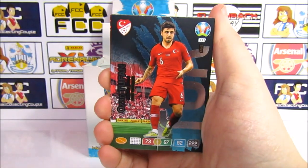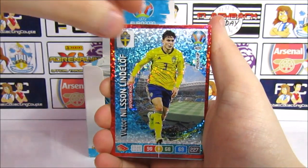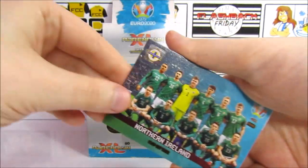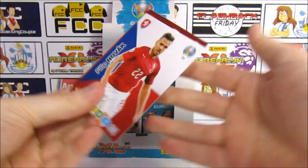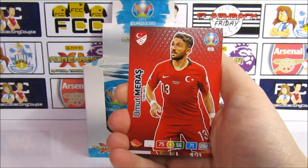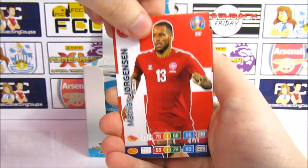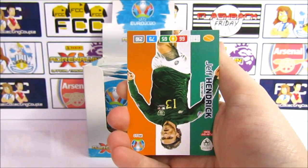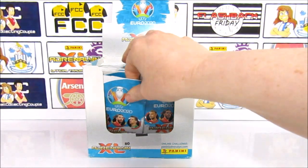So we have a fan's favourite Tufan, a defensive rock Lindelof, and the Northern Ireland playoff team. Nice. Then we have a Novak. Did you get him in your last pack? I think so, yeah. A Mares. Same pack, isn't it? Zanka. Nice. Keep that on the side. A Brozovic and a Jeff Hendrick. Not really a Huddersfield player, of course, anymore, but still.